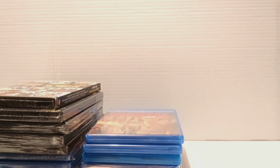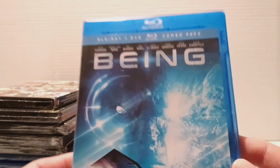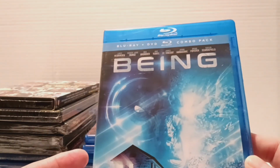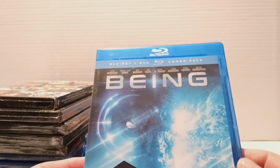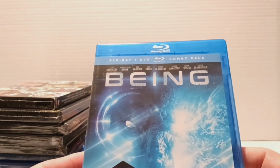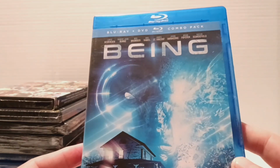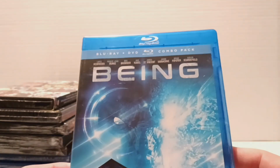Next one up is another random pickup, but I only picked it up mainly because it has Lance Henriksen in it. Very interesting, it's called Bean, and it is an alien film. I'm trying to think of a movie it reminds me of, Close Encounters of the Third Kind, but on a smaller scale. The concept is kind of like that, but it's not as good as Close Encounters.